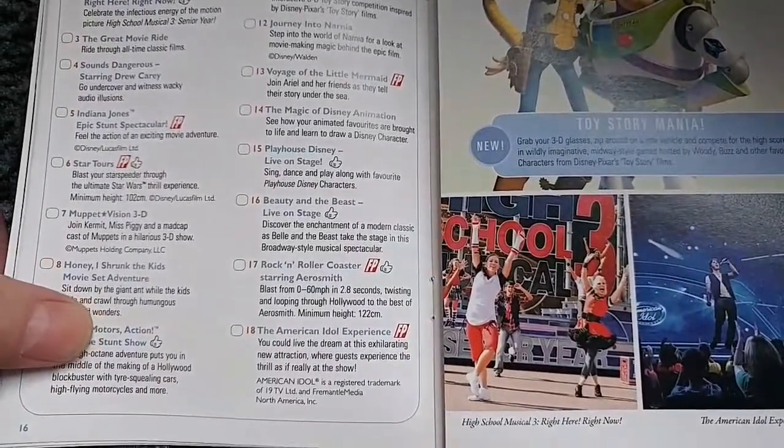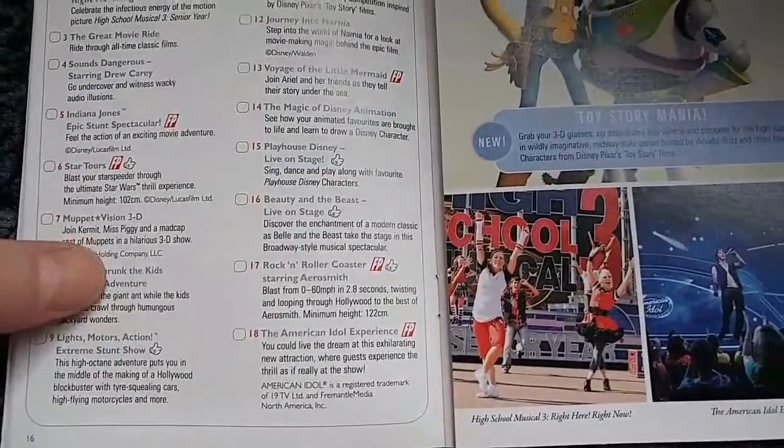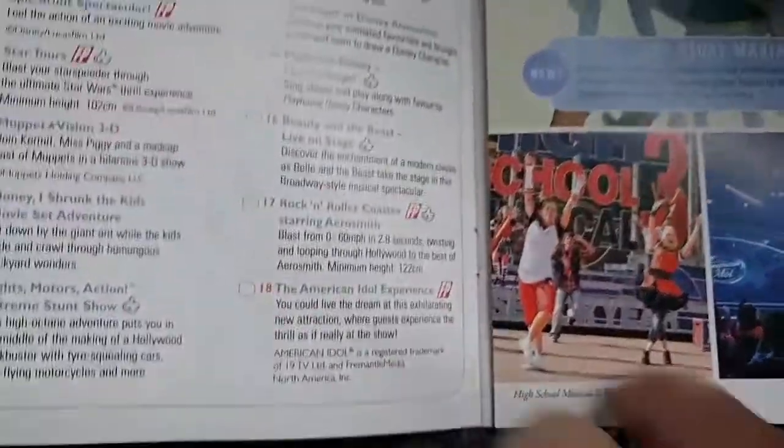Rock 'n' Roller Coaster. Don't know if that's going to change. I know the one in Disneyland Paris is changing to a Guardians of the Galaxy ride, but we'll see what happens there. I know we said American Idol.